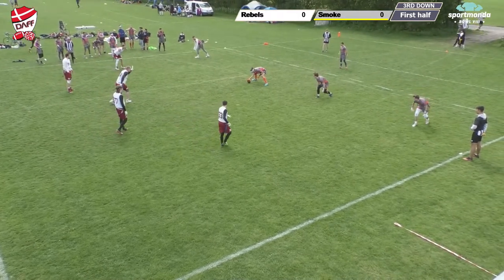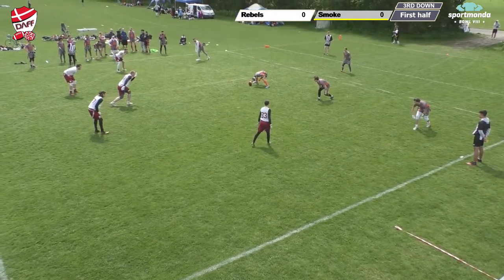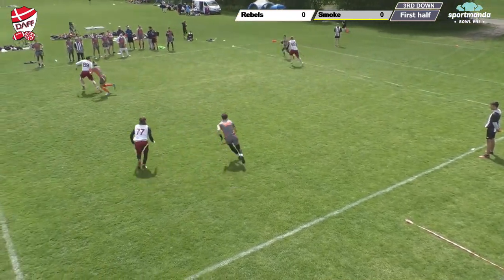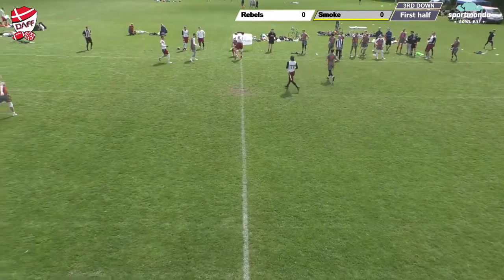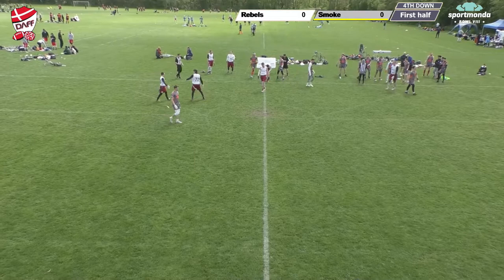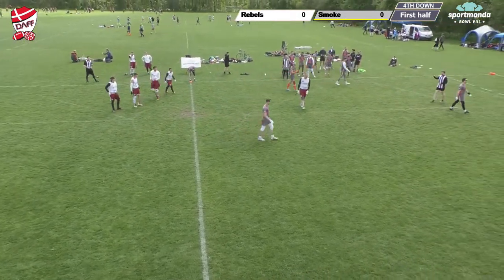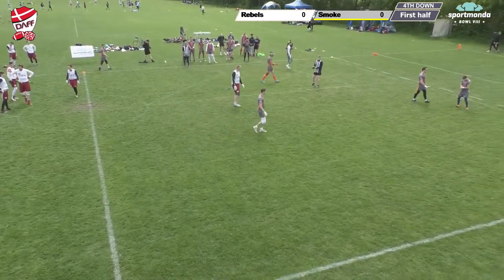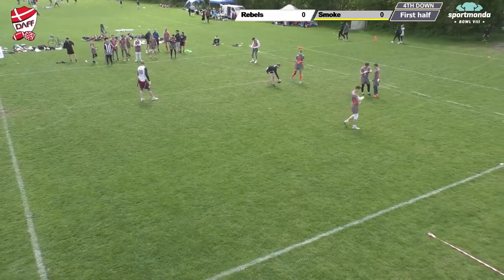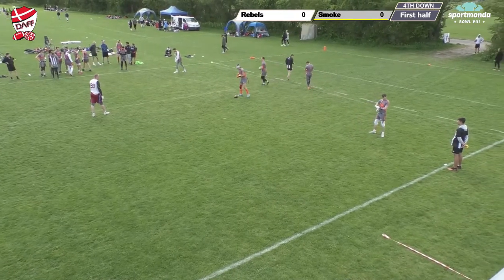Two receivers on the left, one on the right. Quarterback gets the ball, looks downfield, moves to his right, throws, but well defended by the Rebels, number 89. And we have a fourth down for the London Smoke.